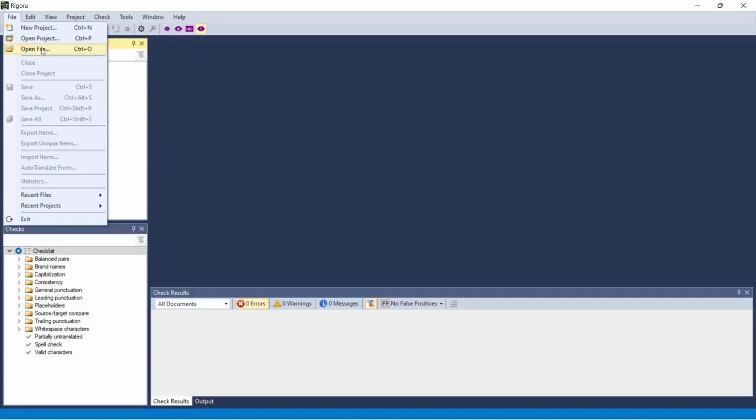So what is great about Rigora is that it allows you to open just a single file for checks, without the need to create a project for this, and without this posing any limit on the functionality of the checks. That's a very useful and flexible feature that not many tools offer.